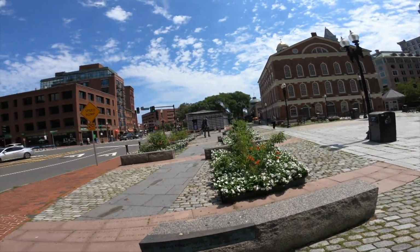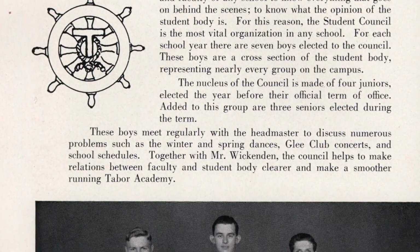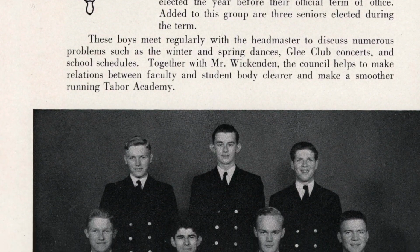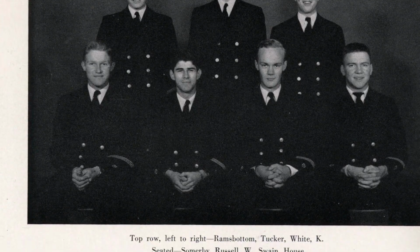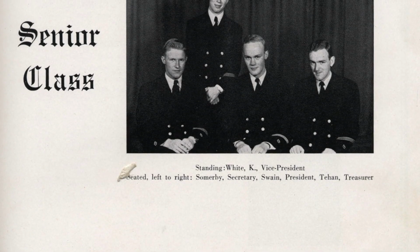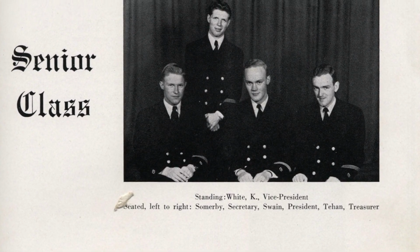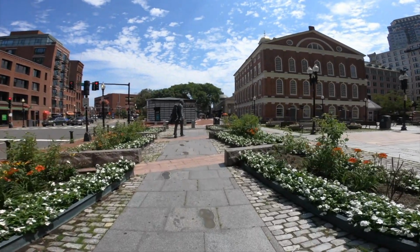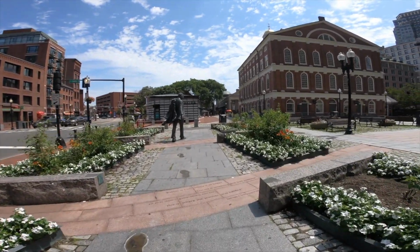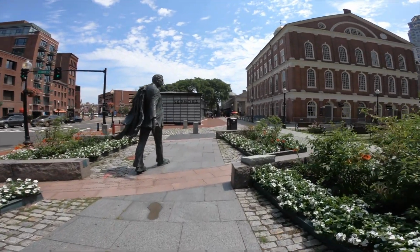Kevin White actually went to high school with my dad, and they were in the same class together. And my dad actually beat him in the class election to be class president. And Kevin White was vice president. And he was a great mayor. He actually turned Boston around. Boston was a real shithole in 1968. But he made some really great decisions and really had faith in the city when so many people abandoned the city to move out to the suburbs.